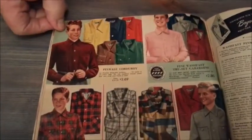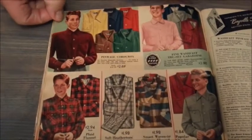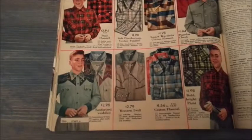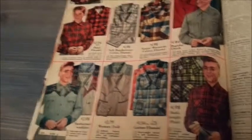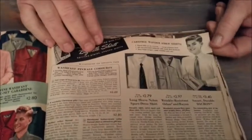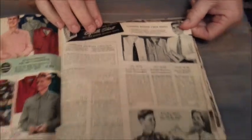And now it looks like we're getting into more of the teenagers' clothes. Look at those haircuts. Yeah, look at those haircuts. And let's see, how much were the shirts here? $2.79, $3.40.